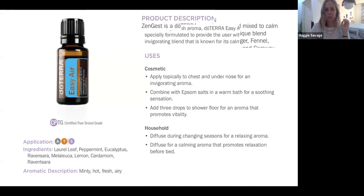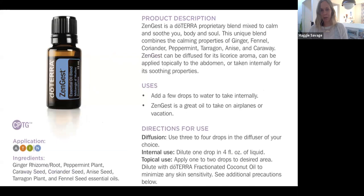Okay, next is an oil. It's the one oil that I forgot. I forgot to bring up ZenGest. I've been doing that lately. I've been forgetting some of the key oils, and ZenGest is a key oil. ZenGest is a blend with ginger, obviously a ZenGest. It's for Zen digestion, okay? So a blend of essential oils that are good for digestion and are anti-inflammatory, okay? So ginger, peppermint, caraway, coriander, anise, tarragon, and fennel. So it has that black licorice smell.